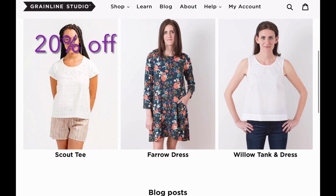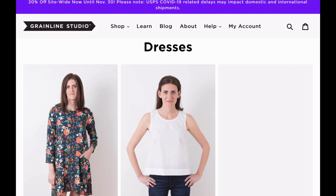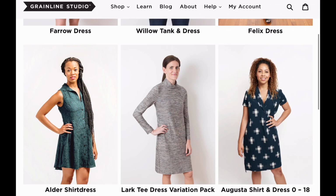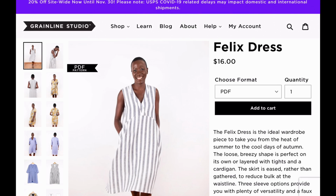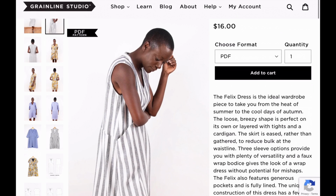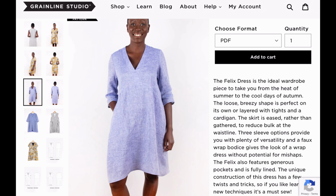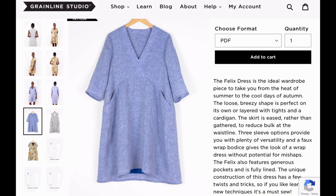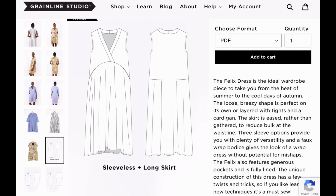Grainline Studio. I don't have any Grainline Studios, even though I know they've been around forever. So I haven't actually sewn any of their stuff, but if there's something that I was looking at last summer that I would pick up now, it's the Felix dress. I really love that. I think that it goes with a lot of the fabrics that I like to sew with. Oh, look at that line. I love it. I love that pocket there. I don't know about the short sleeves. The longer sleeves I like, and this striped version. I mean, where is it there? There it is. Oh, come on. That's so me. Love.